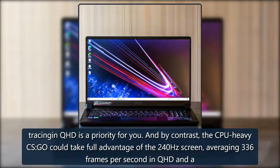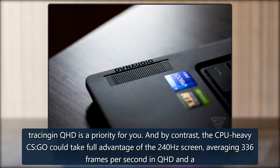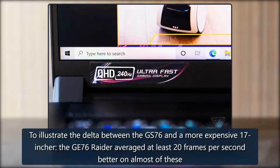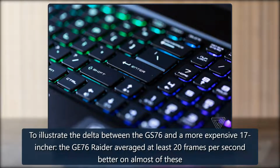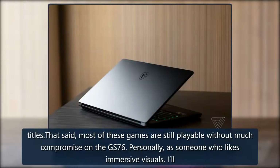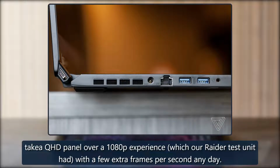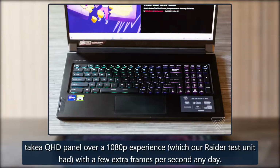And by contrast, the CPU-heavy CSGO could take full advantage of the 240Hz screen, averaging 336 frames per second in QHD and a wild 431 frames per second in 1080p. To illustrate the delta between the GS76 and a more expensive 17-incher, the GE76 Raider averaged at least 20 frames per second better on almost all of these titles. That said, most of these games are still playable without much compromise on the GS76. Personally, as someone who likes immersive visuals, I'll take a QHD panel over the 1080p experience our Raider test unit had, with a few extra frames per second any day.